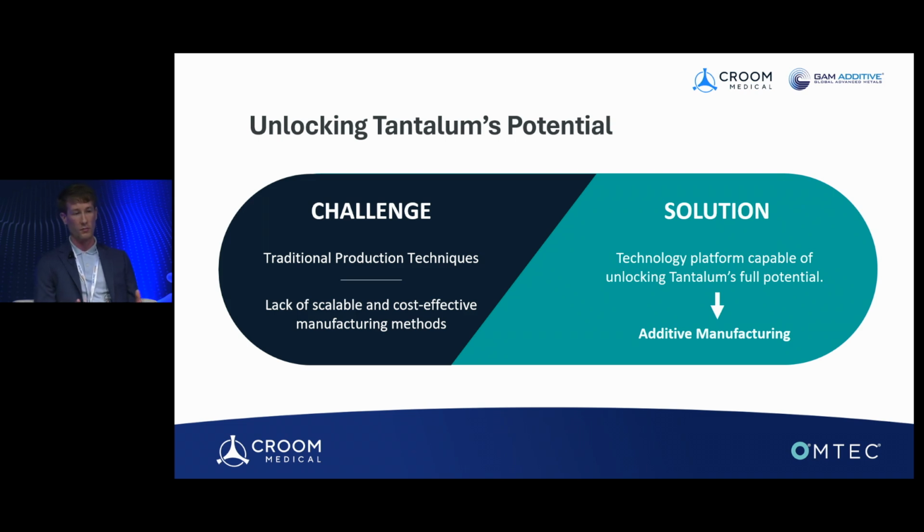So as I mentioned, there are some challenges around the manufacturability of tantalum, lack of scalability and cost, specifically when we talk about subtractive manufacturing. And we think to unlock the unique potential of tantalum, additive manufacturing is the ideal technology for that. We can create really lightweight, cost-effective lattice structures, which can be used as the bone interface portion of an implant, and also print directly onto titanium or cobalt chrome to utilize the bulk properties of that material.